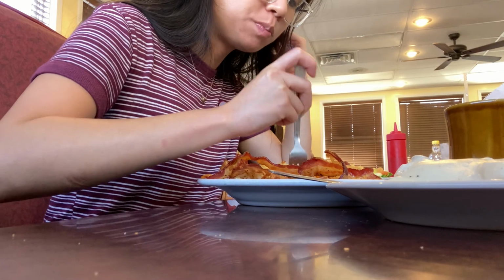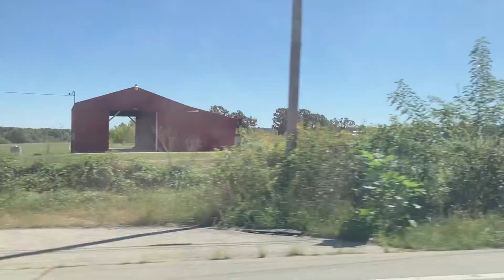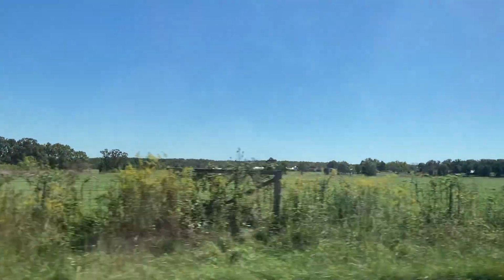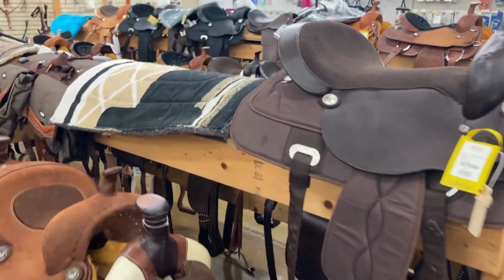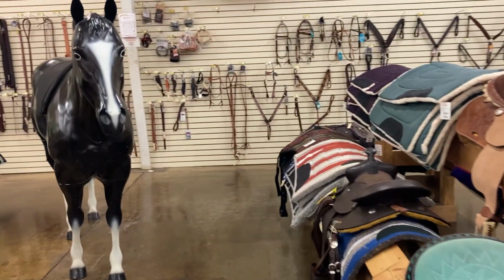Anyways, the lunch was great, and it gave us that full belly in order for us to head over to our next destination. Before that, we did check a little farm store, and I saw these cool saddles. But now it is time for hiking.